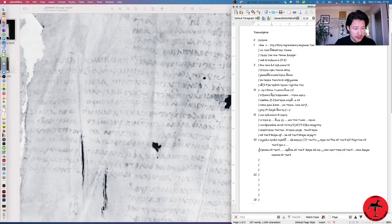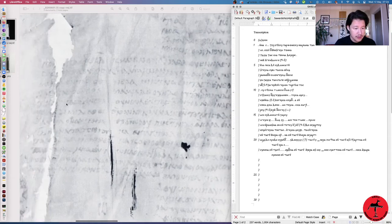The line begins with... Yeah, there's tongues here. This should be again Enera. So, tongues. This is all dotted. And a bunch of stuff before it. Probably we should reconstruct at least in here.